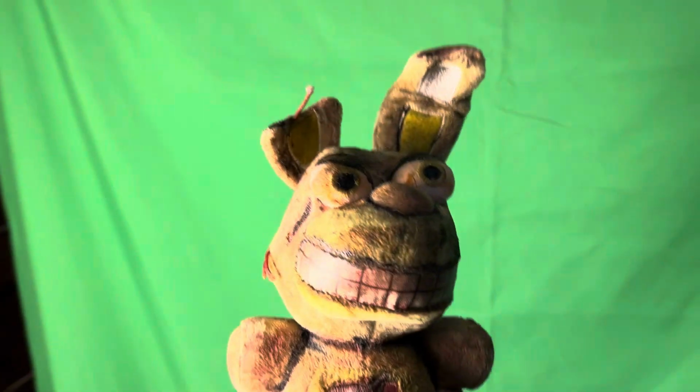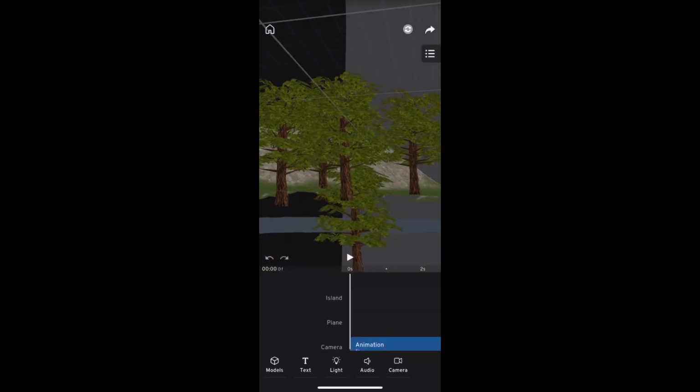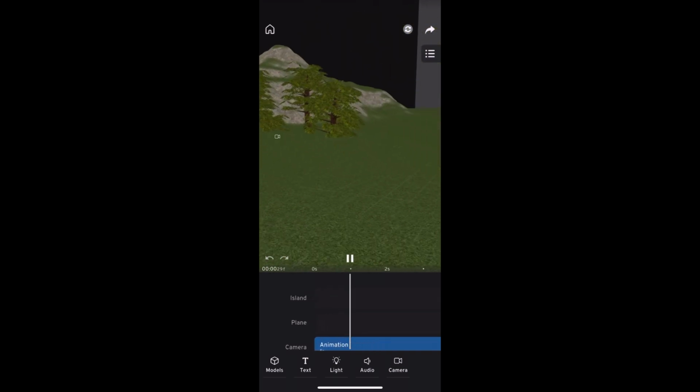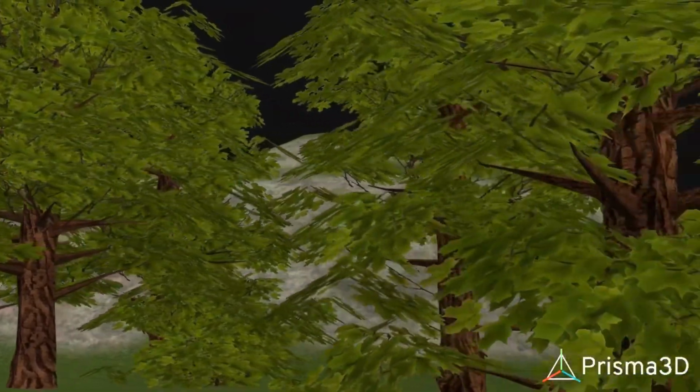But yeah, this is where I would film all my green screen scenes. For example, the end credit scene, spoilers again, Springtrap appears and I would just have him walk out. This is the little set I constructed with just a bunch of trees and a landscape. This is the place that Springtrap would walk out from. This is what the raw footage looks like before any editing or effects or anything like that.